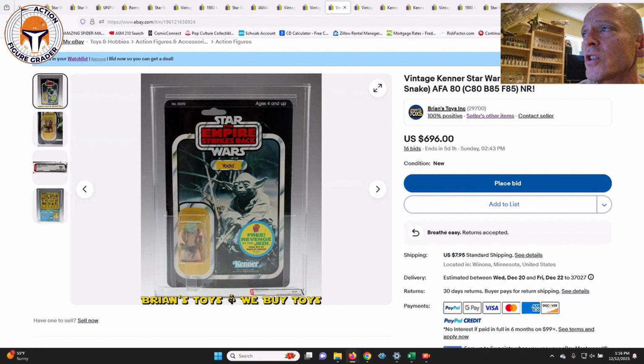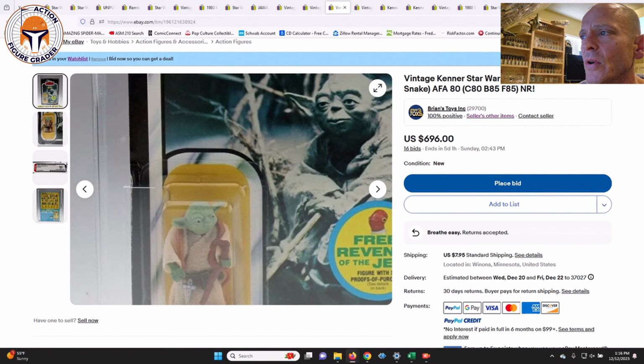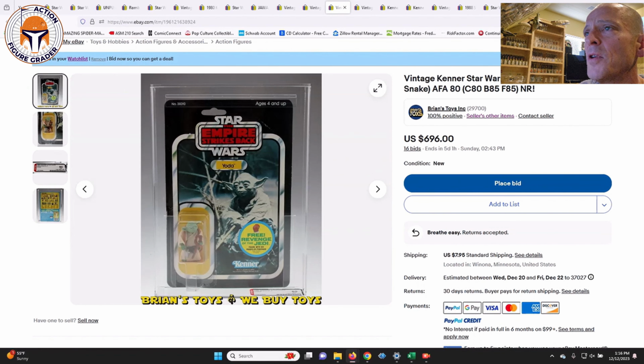That's the Greyhead Cater Factory example, graded CAS 80. And so I wanted to show this one because this one is a nice one. I don't think this is the Greyhead, though. This is the light green head Cater Factory. But what a beauty. And that one's going to go for a lot of money. It's already at $696. And again, that one ends Sunday afternoon as well.